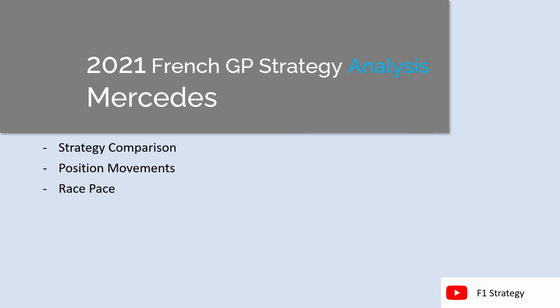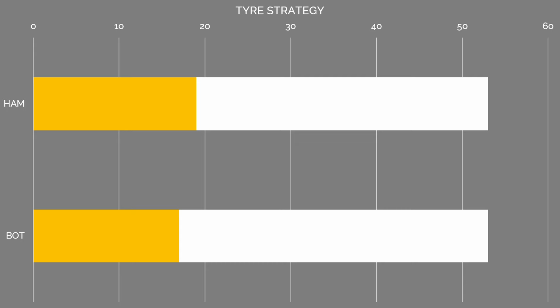Alrighty, welcome to the 2021 French GP strategy analysis for Mercedes. Today I'll be running through the strategy comparison for Hamilton and Bottas, position movements, and the race pace. So let's go straight into it, strategy comparison.